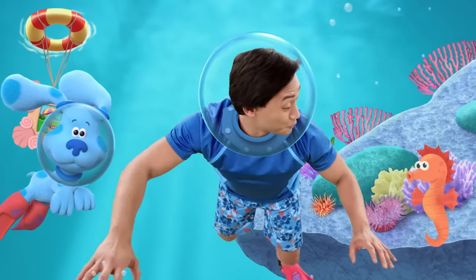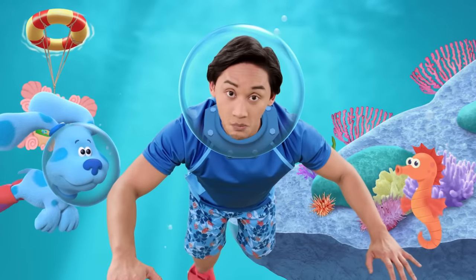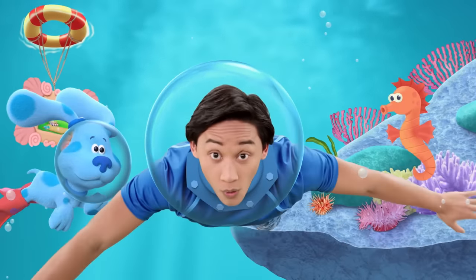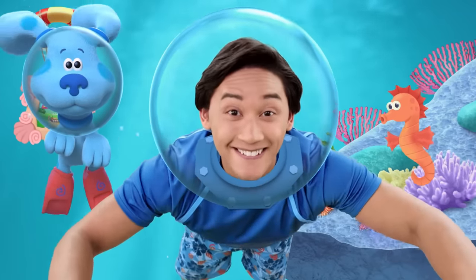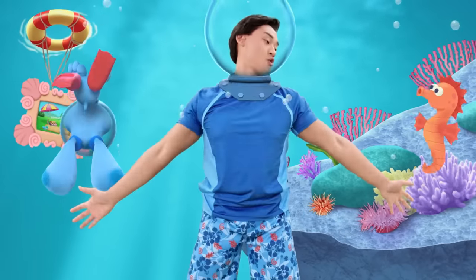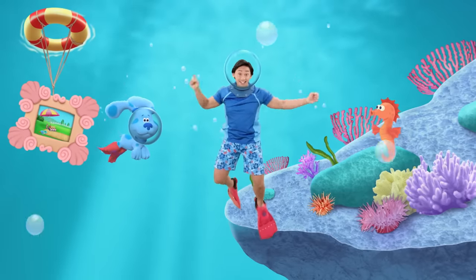She's hiding. Mimi has 8 arms and 2 eyes. 8 arms, 2 eyes. Got it. Will you help us find Mimi? Great! I think she's hiding down there somewhere. Come on.